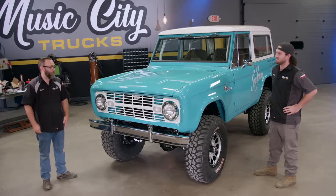This truck was born in our shop, and now it makes its maiden voyage. It's really amazing to see it drive out under its own power and as a complete vehicle. And knowing that it's headed to SEMA, it's a good feeling. We'll see you there.